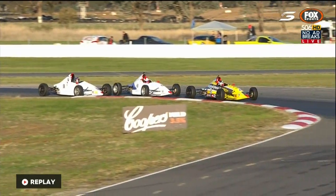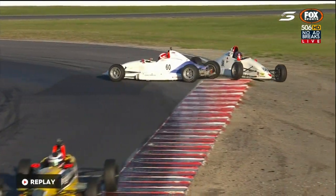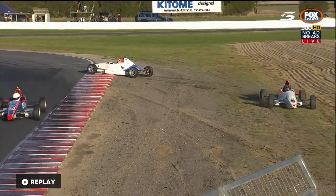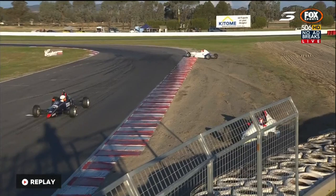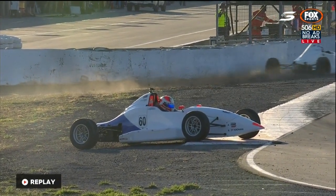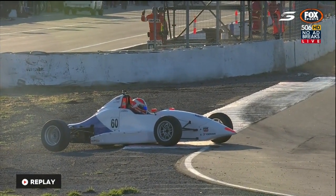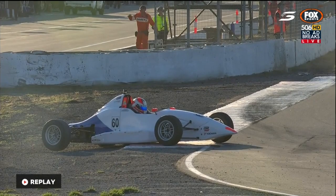It's just a gentle tangle with the right rear wheel. He tried so hard to get out of that, didn't he? So, yeah, that's a shame for Cody Donald. Really talented kart driver. Nearly won the Australian Kart Championship last year. And then tried to get up. Oh. Nearly. Huff and puff. Couldn't quite get off the curb.